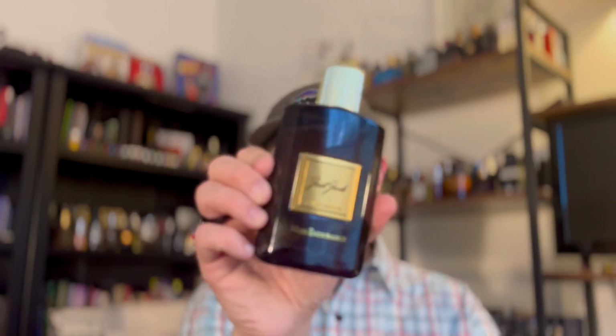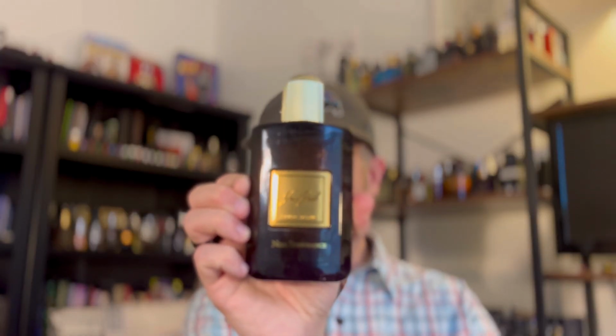All right, this next one, another fantastic clone, and all of these are inexpensive. The Armoff that I mentioned is like a $30 fragrance. This one I'm mentioning is about a $20 to $25 fragrance, and it's unbelievable. This is Just Jack Noir Endurance. So this is actually a clone of Tom Ford's Noir Extreme, and it is an awesome clone.